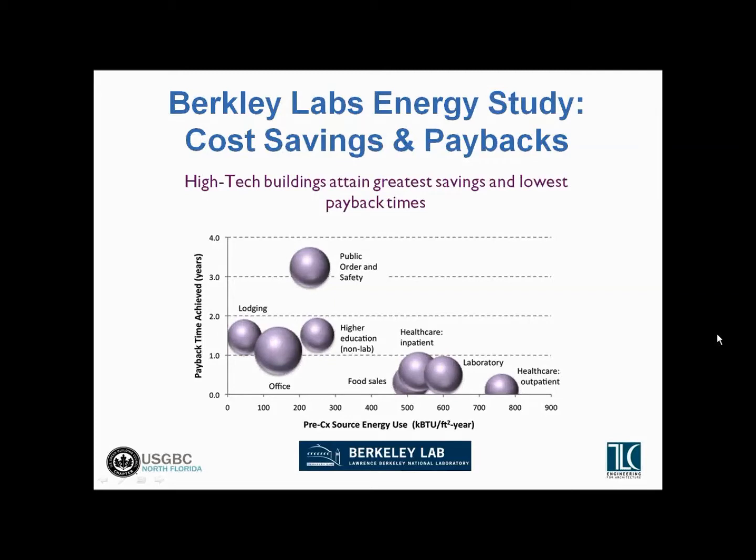So down along the bottom graph, you can see those buildings, labs, and healthcare facilities that use a lot of energy have a much lower payback time, less than a year, compared to some other buildings.